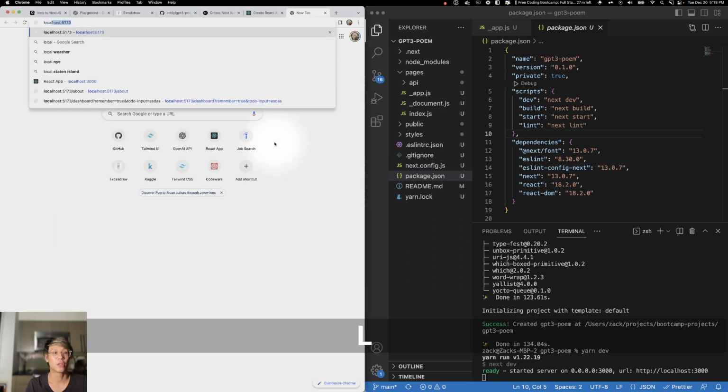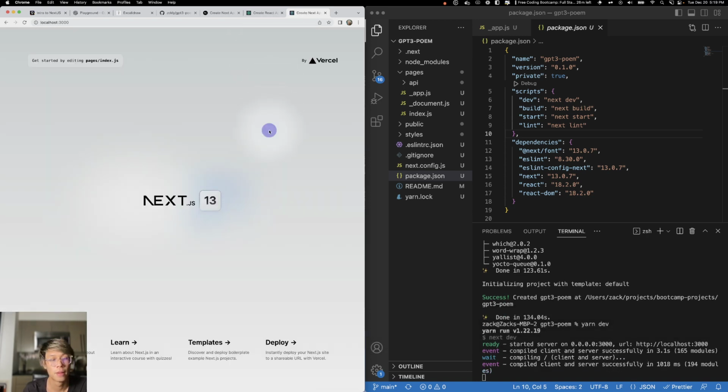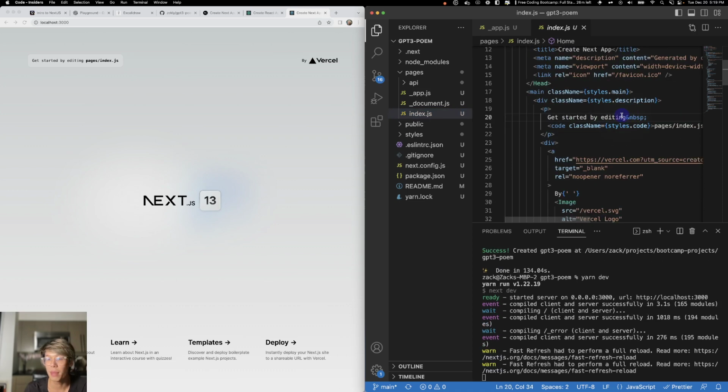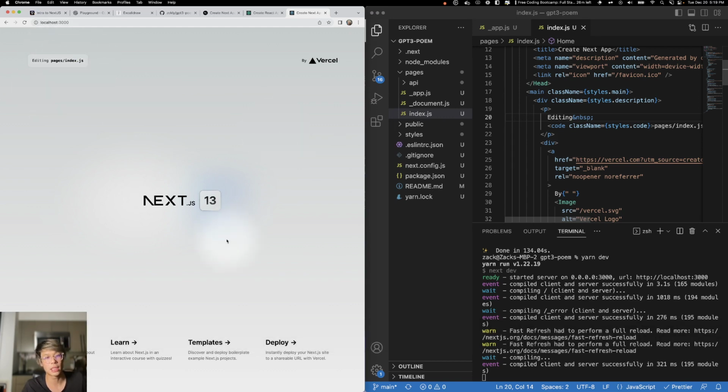And now we're going to go to localhost 3000 in our browser. Cool. Oh, wow, they changed it. It looks pretty good now. So this is what our site looks like. Pretty fancy. And it tells you, get started by editing pages/index.js. It's very similar to create React app and create Svelte app in that we have hot reload, right? Anytime we make a change here, so let's say I delete some of this text, save this, you can see that changes are reflected instantly, so that's really nice.